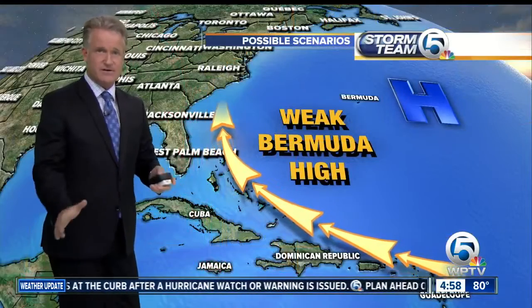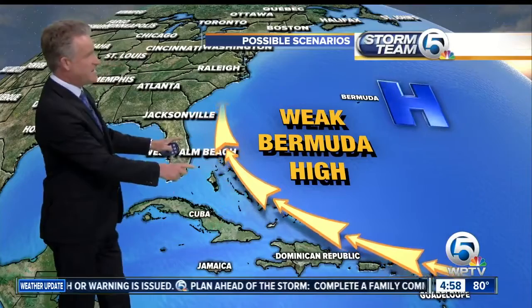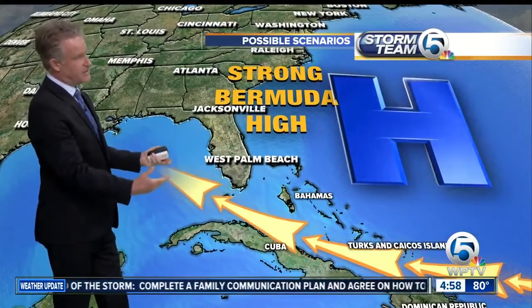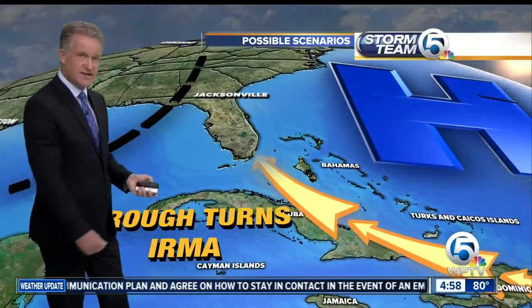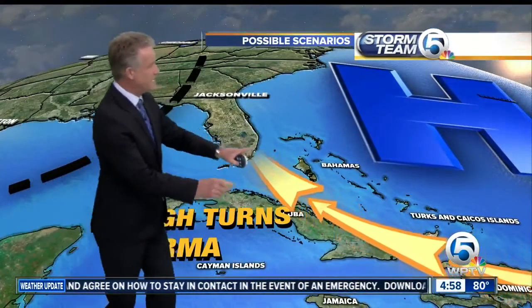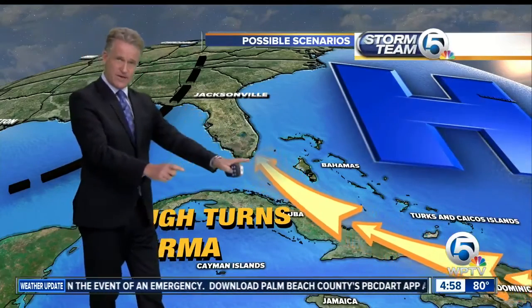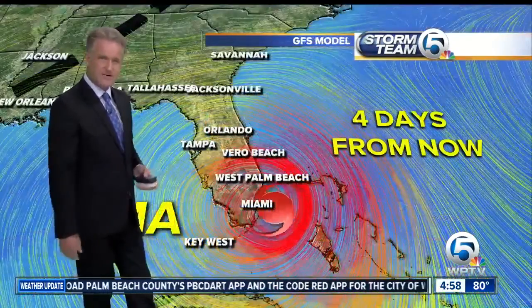So our scenarios: weaker Bermuda high, not much of a trough coming in to the east or very close to our coastline. There's also the scenario where the high is very strong. We saw this yesterday and it pushes more into the Gulf of Mexico, and with the trough coming down, it looks like this is what is still going to verify, with that track coming right in just south of Miami and then up the coast after that.